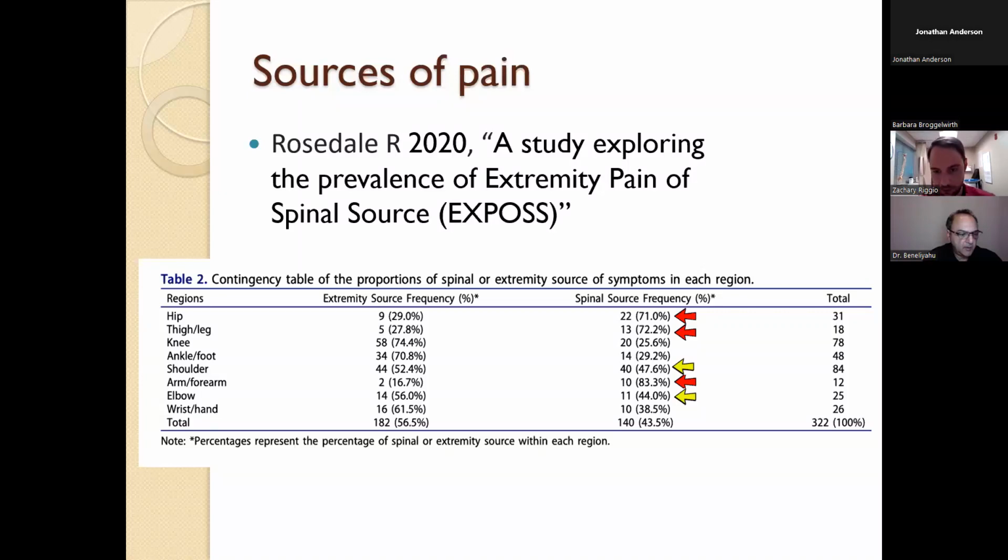As you can see, very big numbers here for hip, thigh, and leg. It was 71 to 72% of patients that actually responded to spinal intervention. With the forearm, it's 83.3% of participants. Even in the shoulder and the forearm, almost 50% of those participants had some positive outcome with spinal intervention with their extremity pain. So these are huge numbers that we're seeing of patients that might be coming into your office saying, I have a hip problem, or I have a forearm problem or a shoulder problem, that we're possibly missing it being a spinal source of pain if we don't rule that out.